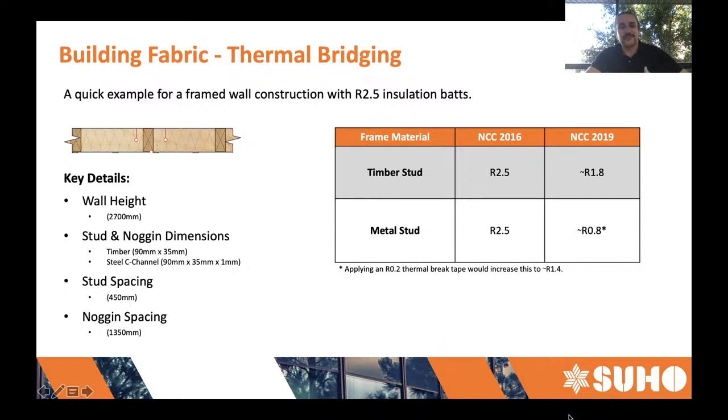For 2016, whether it was timber or metal stud, it didn't matter. It achieved 2.5 because we weren't factoring in that 12-15% of bridging. For 2019, you can see that it actually greatly impacts the actual R value of that layer. So in this case, we're just considering that layer of frame and insulation. If it's a timber stud wall, it's achieving about R1.8. And if we've got a metal stud wall, it's actually only achieving R0.8. So you can see how much of an impact factoring in thermal bridging has.